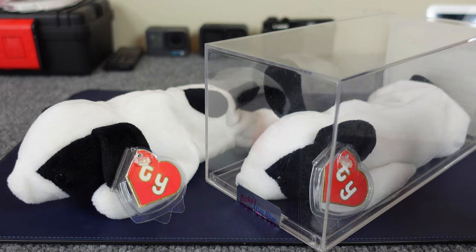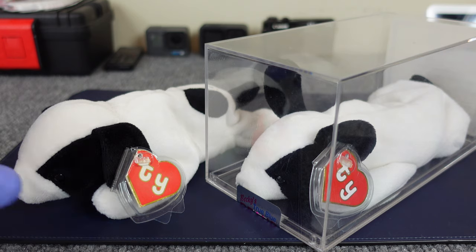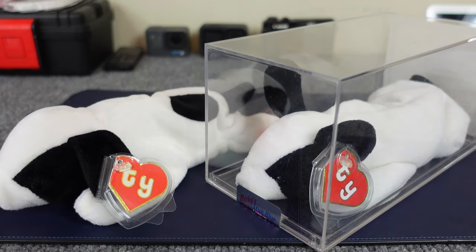You first had Spot. He was made without the spot. That's how they had him in the first generation. They moved him over like that to the second generation. Then they created Spot and they gave him a spot on his back. I don't know why they didn't do that originally. I don't know if it was an oversight or what happened.